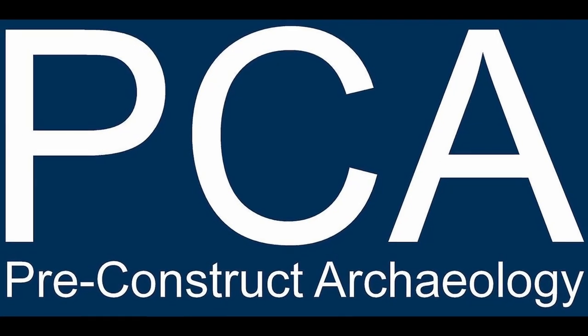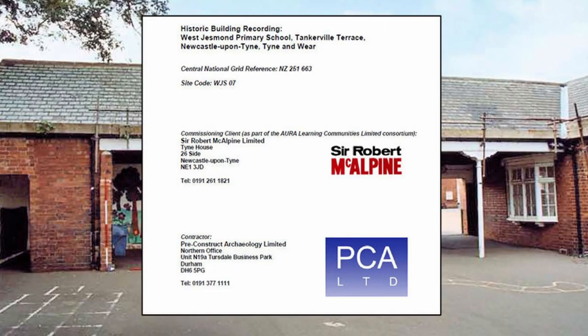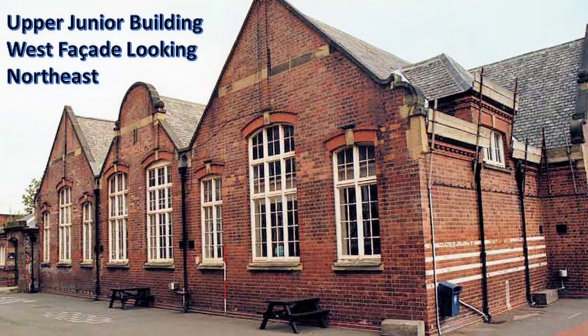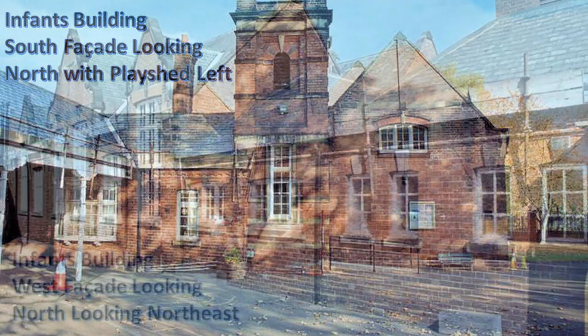Enter Pre-Construct Archaeology, and a very detailed and interesting report was produced by them, and we have permission to use the information in this video. In summary, in the 106 years of the life of the school, it was shown that there had been little significant internal or external alteration to the original buildings, and many fixtures and fittings original to construction of the various buildings had survived. The classrooms, with their retractable timber partitions which open up the classrooms to the halls, had remarkably changed little in overall appearance in those years.